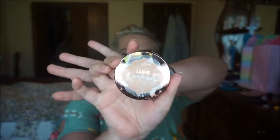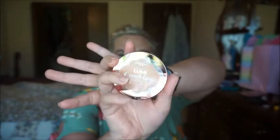Okay, and then I have a foundation. This is my favorite foundation of all time. It's discontinued in stores. However, I have been able to find it online. It is the L'Oreal Lumi Cushion Foundation. There was a sticker across it, so that's why it's kind of messed up looking.